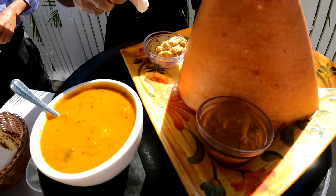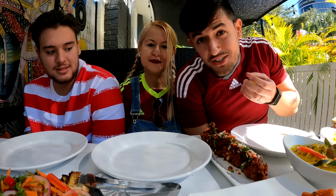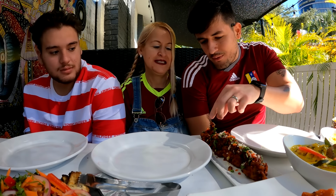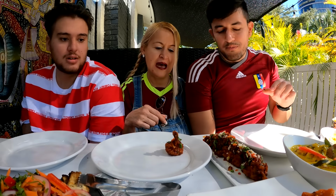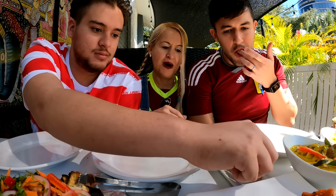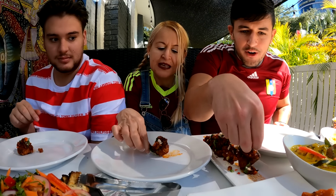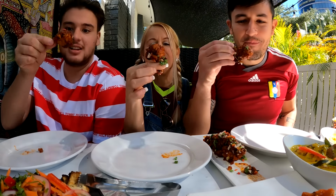Let's start with these right here. The chicken lollipops, guys. This is a classic Indian appetizer, and I think they're gonna like it a lot because in America a very popular appetizer in restaurants is chicken wings, so this is pretty much that. So let's go for it. One for mom. Ready to rumble. You can grab yours. Cheers. Beautiful.